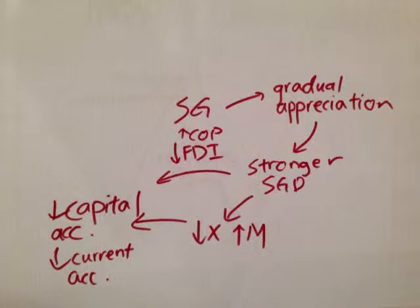Singapore's gradual appreciation of its dollar results in a loss of export competitiveness, which becomes another reason for a deficit in capital account. Singapore's current account to GDP will continue to increase in the coming years. It's predicted that it will rise to 23.43 by 2015.